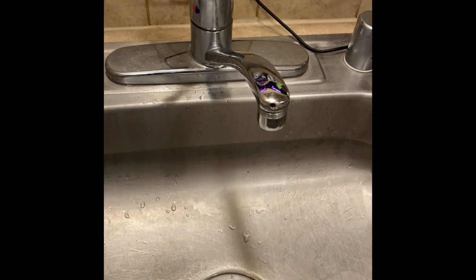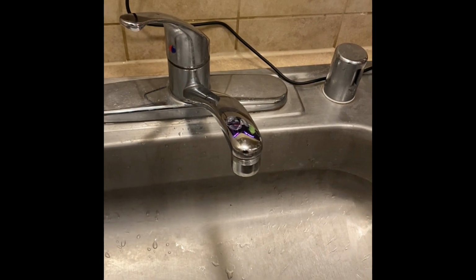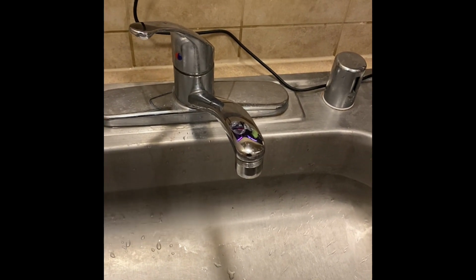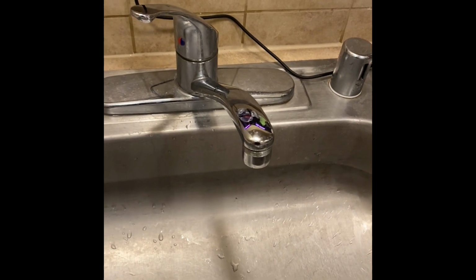This is why it's called tap water. It's not called drinking water. It's called tap water for a reason. And if it was clearly drinking water, then everyone would be able to benefit from this. But in fact, they're not, because like I said, it's full of all these harmful chemicals.